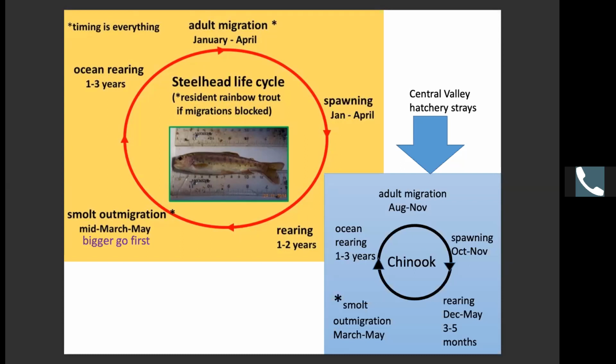So a pulse, whether that's urban runoff or total stream flow increases with major storms or releases from reservoir, will allow the fish to move up very, very quickly. Now, we also have Chinook salmon in this system, and they basically started showing up in the 80s.